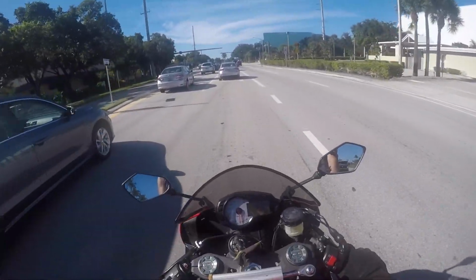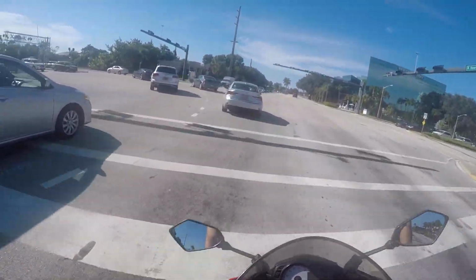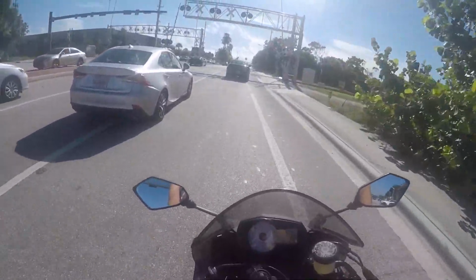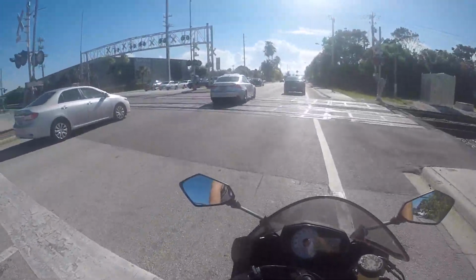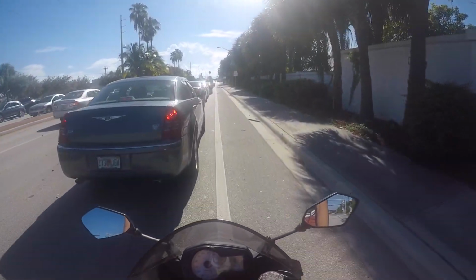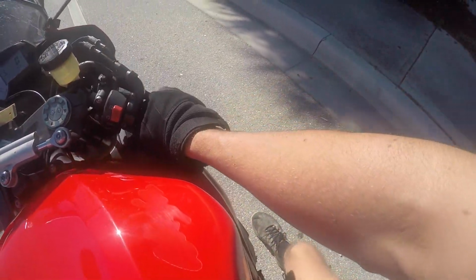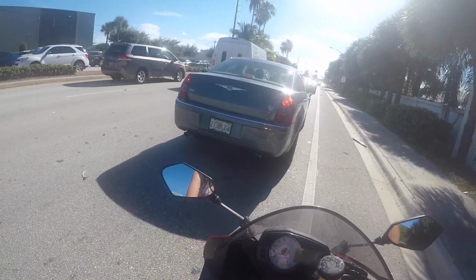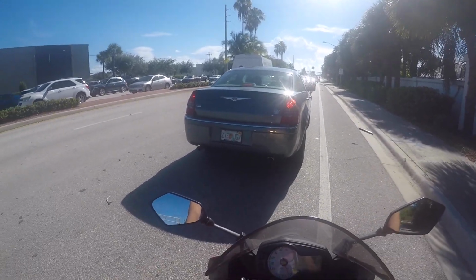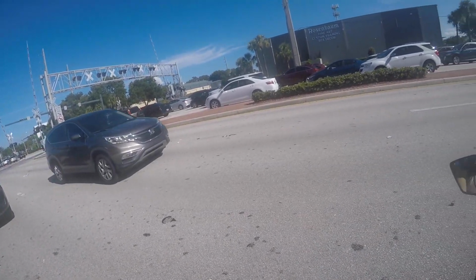I want to get an exhaust because this has just a straight pipe exhaust on it, and then I want to get a quick shifter because this bike is so smooth. With a quick shifter it'll probably be next level. And possibly wrap it. I don't know. I like the red, but at the same time I've always wanted to wrap a bike, and this bike is pretty clean, so I think it might be worth the effort to try to wrap it. I just don't know what color I would do.